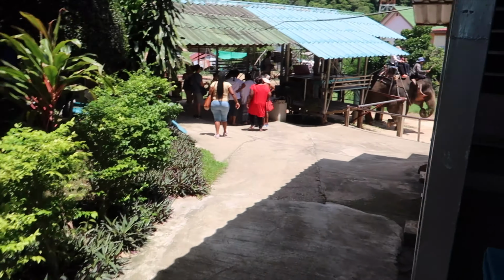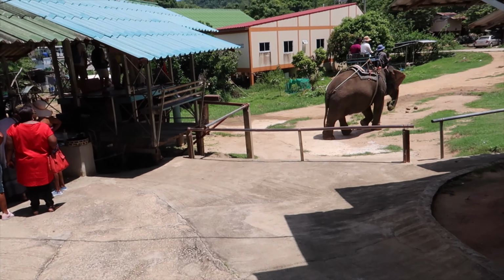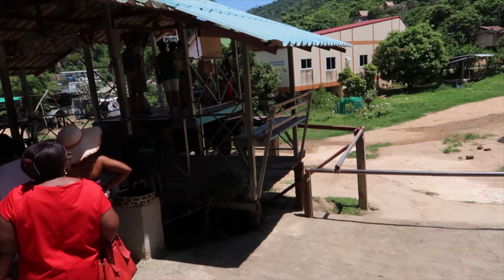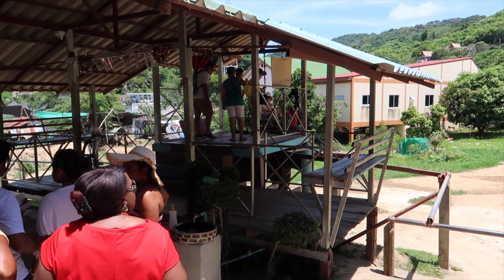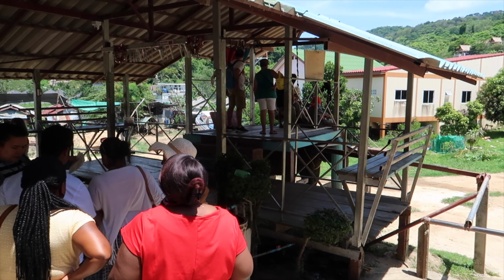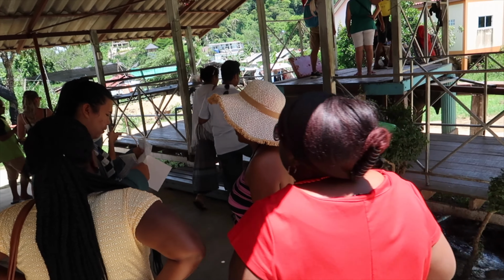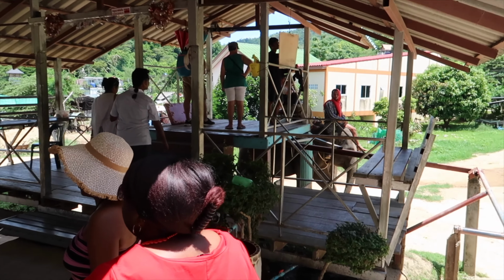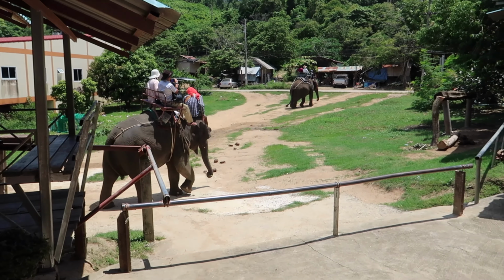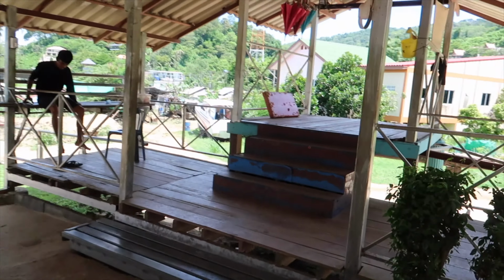Oh my gosh. I'm so excited. I literally cannot wait to do this. Oh, so you get up here and then that's how you sit on the thing for the elephant. I am terrified, you guys. I'm scared, but I'm excited. Do you have our ticket? No, I gave it to the man. What? I'm terrified, you guys.